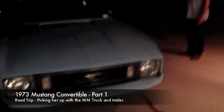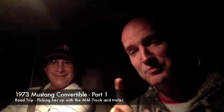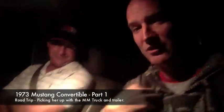1973 Mustang Convertible. All right, so it looks like last night, but it's actually this morning. I got a different shirt on. He's got a different shirt on. I decided to go casual since I'm obviously relaxing on Sunday. We are road tripping again. We are going to pick up that 73.